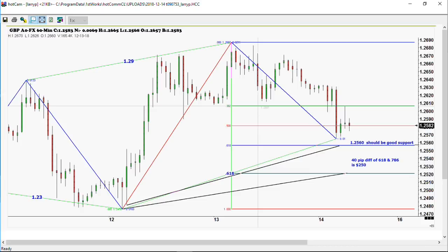If we go below 124.65, that would not be a good number, considering that we're right there. That's a good place to buy it, 125.50, and you stop right below the 78%. That's 40 pips, $250. That's certainly acceptable. You want to buy it on retracement. That's what I would be doing.